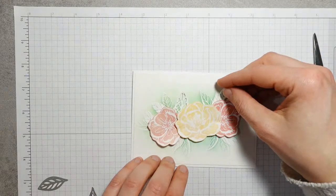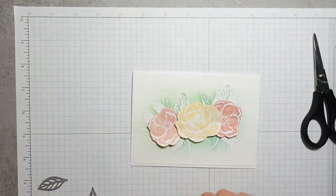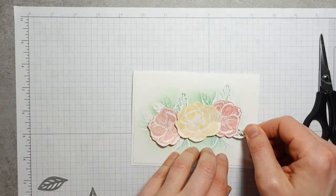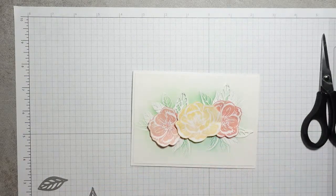And then I'm just going to do, again, a bit of arranging. These are just going to pop, and I'm never quite sure which way around the leaves are supposed to go, but we're just going to pop a few of those on underneath.